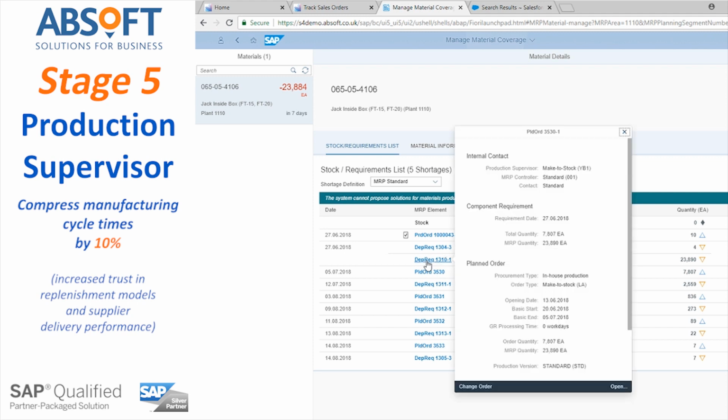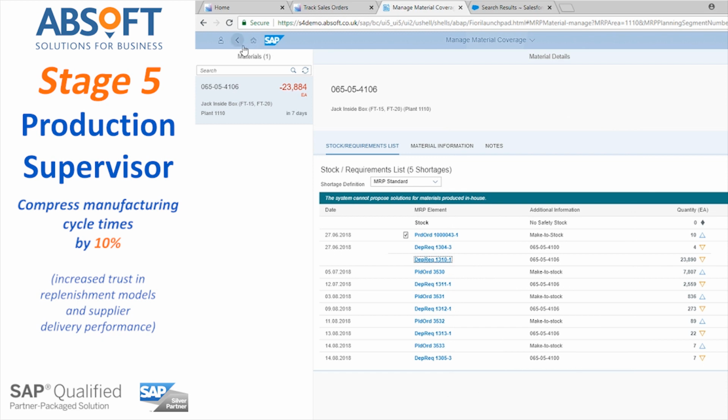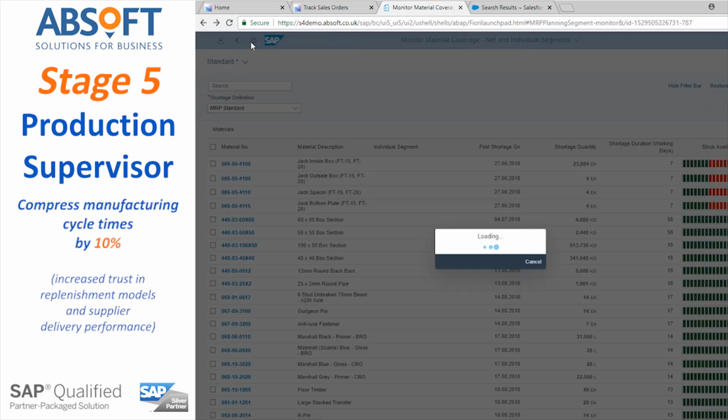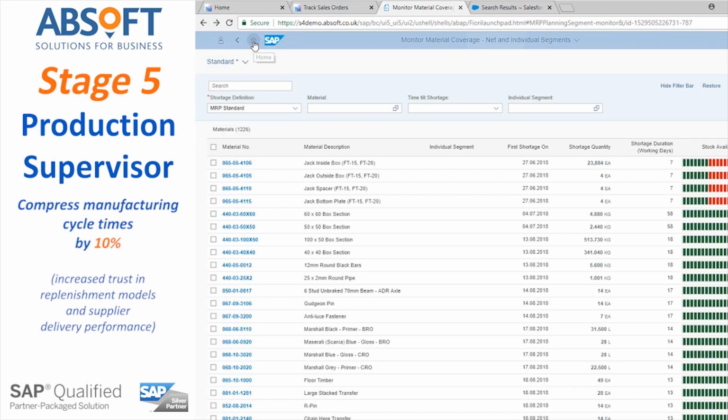Typically, we will know the vendor of that item, call them to arrange for an expedited delivery date, then we can update the requisition immediately and thereby fix our availability issue directly. This exception management-based approach and the ability to resolve problems in real time means that Absoft Adima significantly improves factory efficiency, delivery performance, and customer satisfaction.